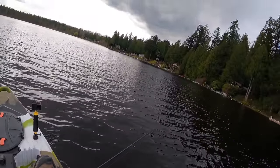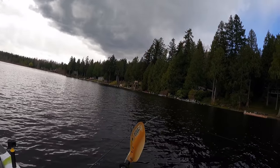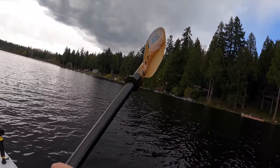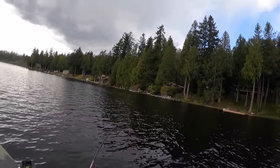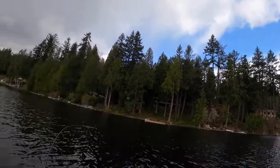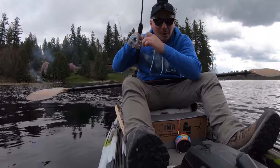Oh, did we have a bite right there? What the heck just happened? That's a bite. That's a fish. He got a bite instantly. That's a fish on, baby.